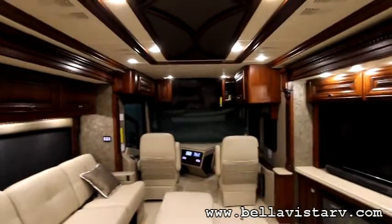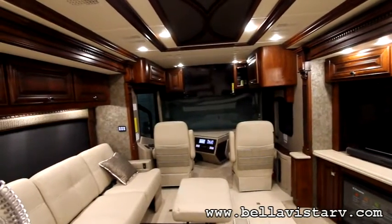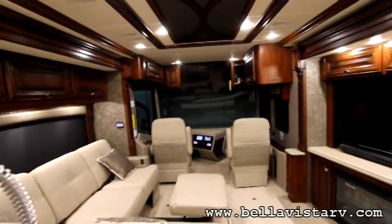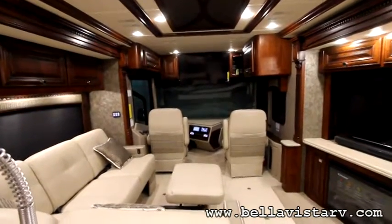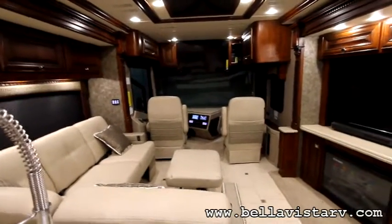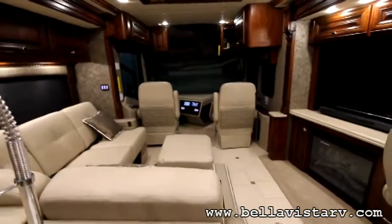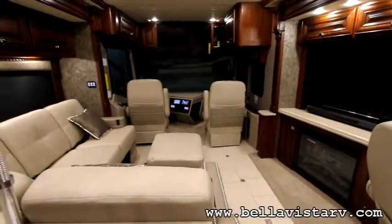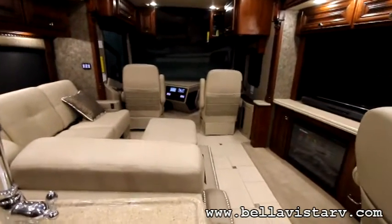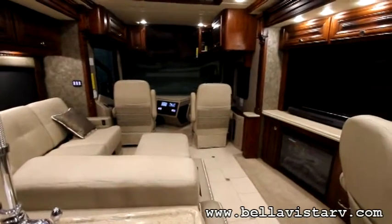We've optioned in, as I'm giving you a look here forward, the front TV, so we have an additional TV here. We do have an exterior entertainment center, and that TV drops down from the bottom of the slide, so it's protected. It's not sitting out in a box on the edge. Gives the coach a much cleaner look. Of course, we've talked about the dishwasher and the desk and all the great features of this coach. We do have satellite on board, as I mentioned.